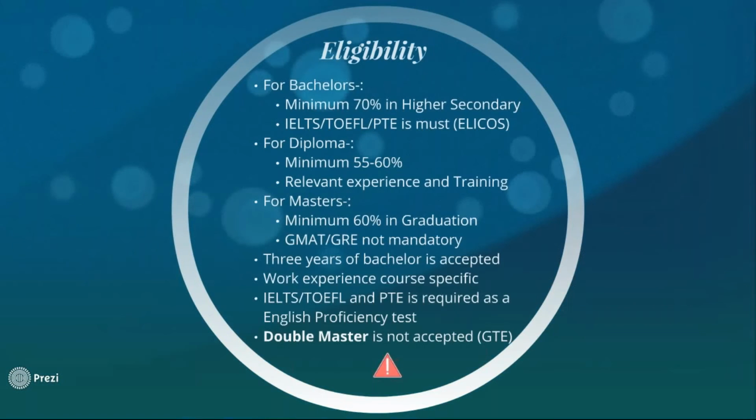So eligibility, I'm covering for both the countries, it's almost similar. For bachelors, one needs minimum 70% in their +2 or in the higher secondary. IELTS, TOEFL, PTE is mostly catered to Australia and New Zealand, though lately other countries have also started to accept it. If you don't have a score in IELTS or TOEFL, a course is available. A course of 5 to 6 weeks will cost you around 1 lakh, and for diploma, minimum 55 to 60 percentage is required. Relevant experience and training is also required. For masters, again 60 percentage in graduation.